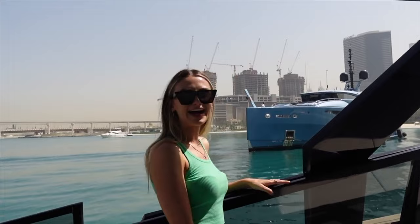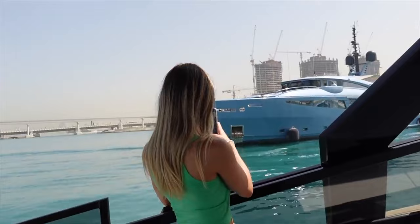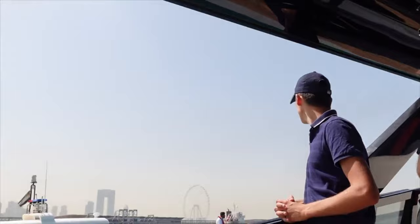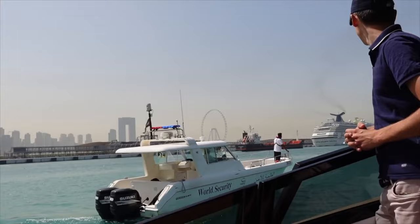Wow. Police boat. Yeah, no problem. We're getting called over. What's happening is they're clearing the channel for the cruise ship to leave, so we should just make sure we're out of the way. Oh, right. I thought we were getting told off. You can see the engines on the cruise ship.